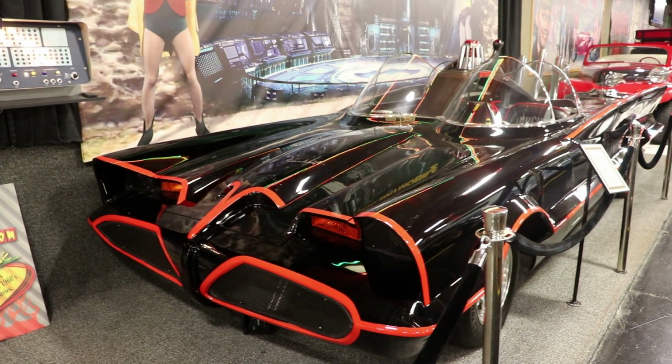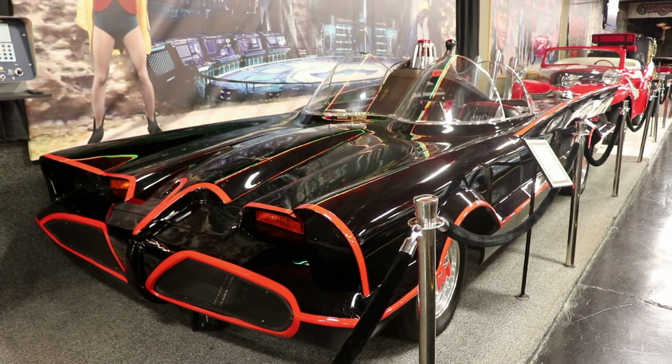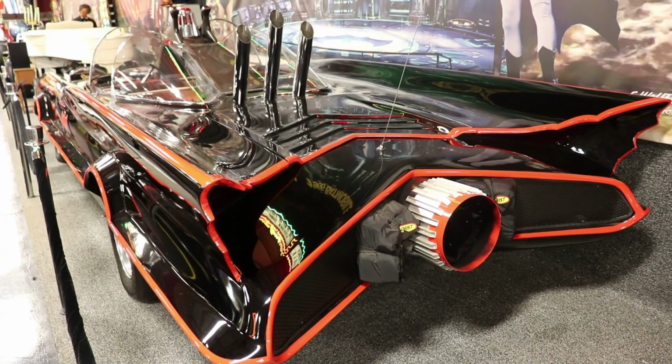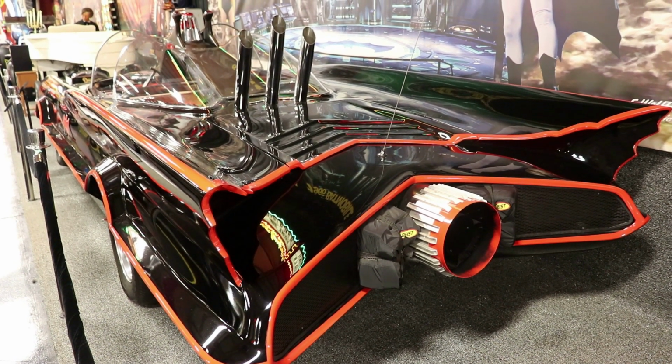This is one of the 1966 Batmobiles from the Adam West TV series. It was customized by George Barris based on Ford's abandoned Futura concept.